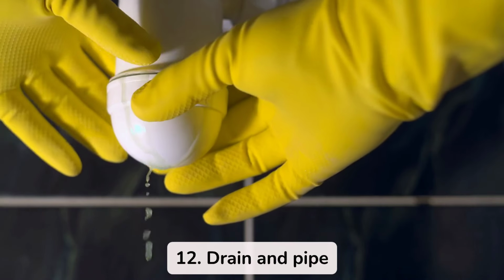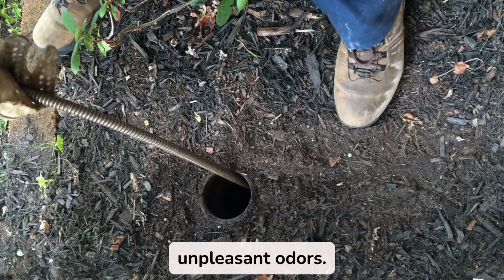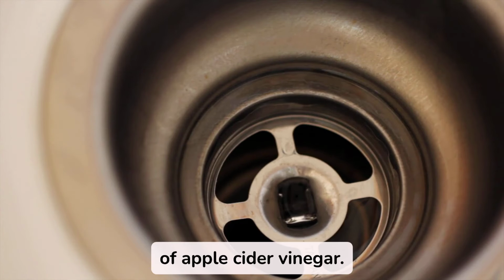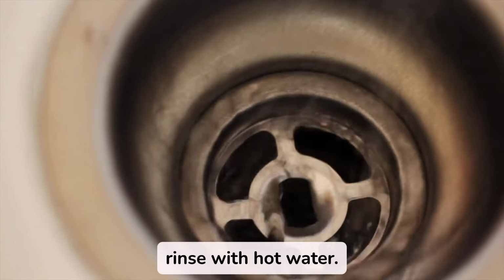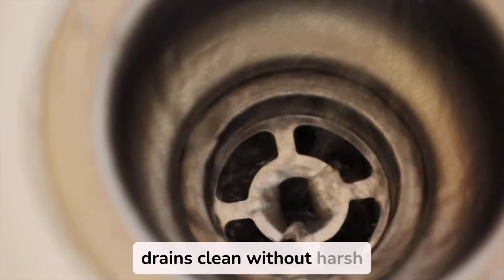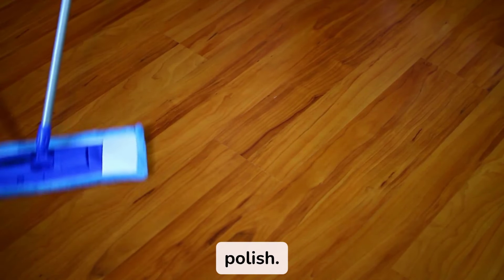12. Drain and pipe cleaner. Prevent clogs and unpleasant odors. Pour in half a cup of baking soda, followed by a cup of apple cider vinegar. Let it sit for 30 minutes, then rinse with hot water. This mixture dissolves grease and residue, keeping your drains clean without harsh chemicals. 13. Floor polish.